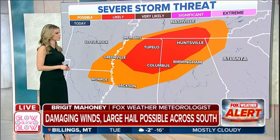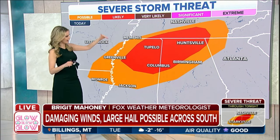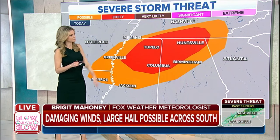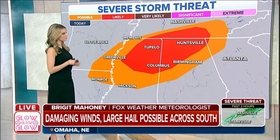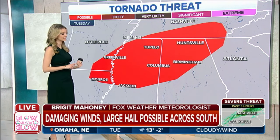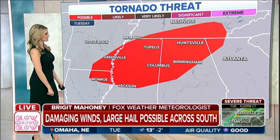Here's a look at the severe storm threat into this evening. This line kind of developing on the northern edge of this threat as we speak. You can see Memphis all the way up through Nashville. That's where it's kind of hanging out. But as it shifts south, it will be entering into a more unstable atmosphere, bringing us the threat of damaging winds, maybe some hail mixed in, a threat for a spin-up tornado or two.